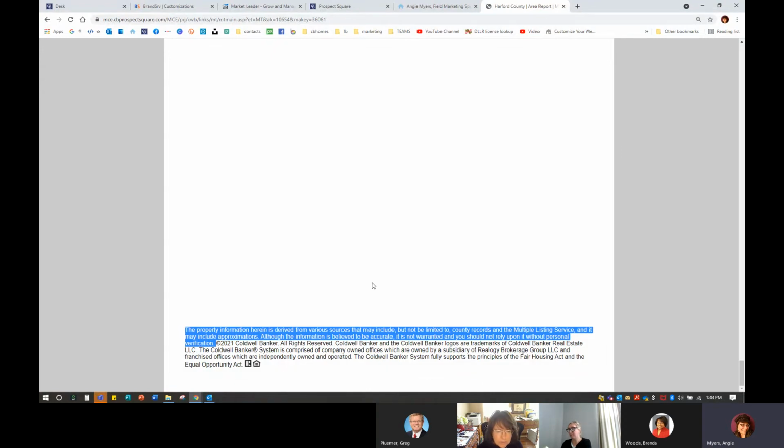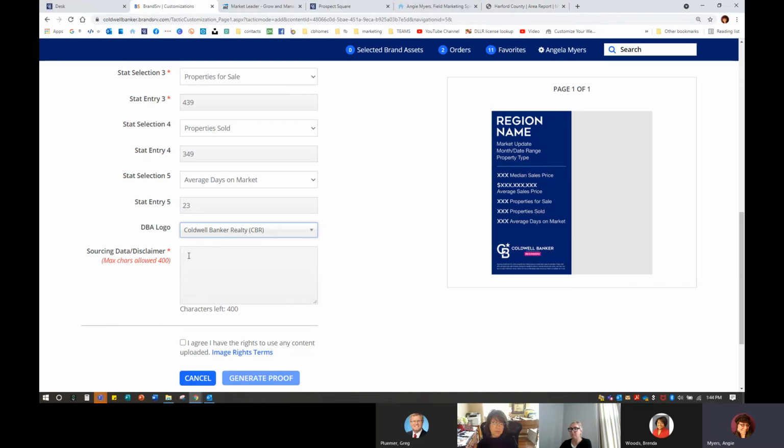It lets them know that it's derived from the county records, the multiple list system. It's believed to be accurate, but they should personally verify that. That just gets you out of any loophole of somebody saying, well, you told me it was this. So we're going to go ahead and paste that.